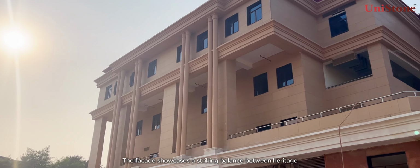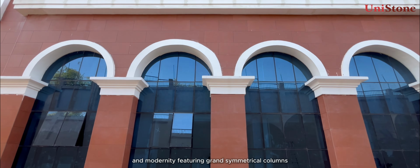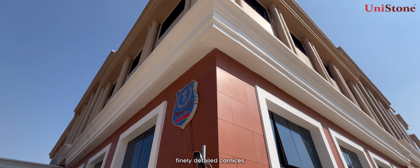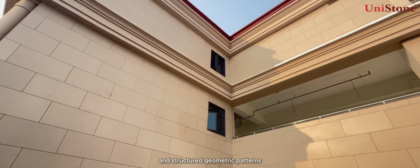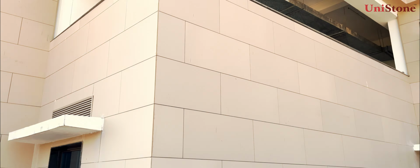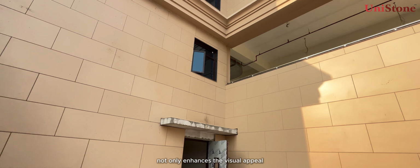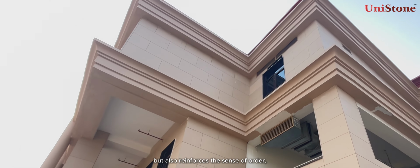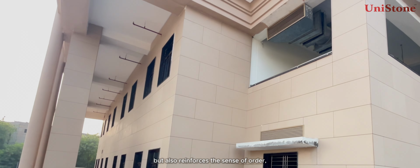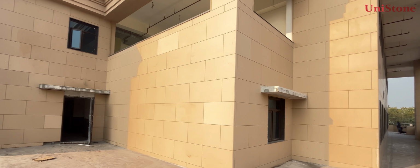The facade showcases a striking balance between heritage and modernity, featuring grand symmetrical columns, finely detailed cornices, and structured geometric patterns that give the building a bold yet sophisticated character. The thoughtful arrangement of these panels not only enhances the visual appeal but also reinforces the sense of order, discipline, and professionalism that the institution represents.